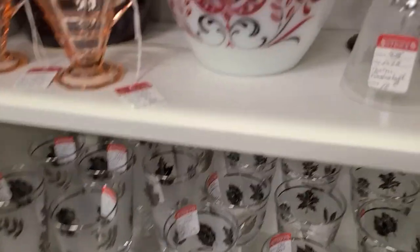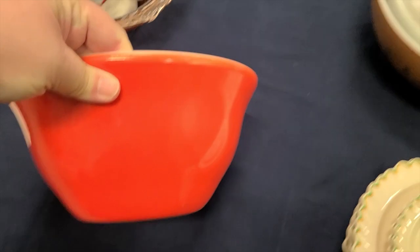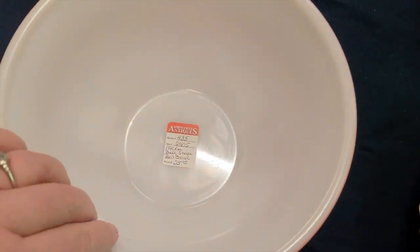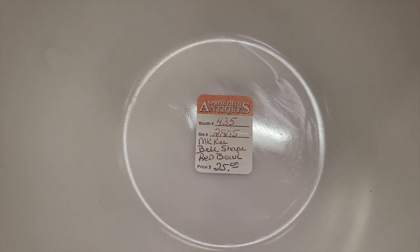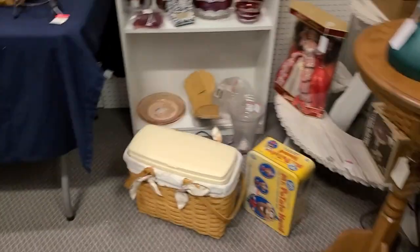Very cool. This is the modern tulip pattern from Fire King. You saw me mention them in my Fire King video. Notice that that is priced at $150. So you saw pictures of those, but that is it live and in person. This is McKee. These bowls are a little more rare. I will make a video about this company, but you will know them by that bell shape. So they look like Pyrex, but the shape of the bowl is a little bit different. So that's a way to identify them.